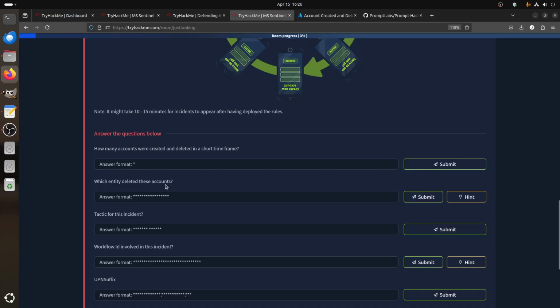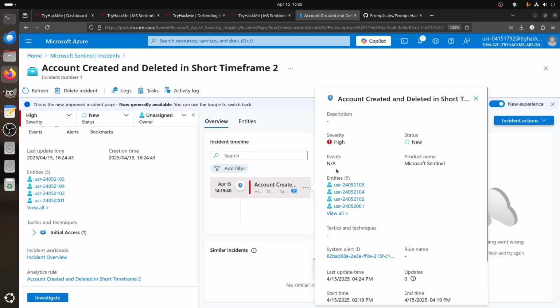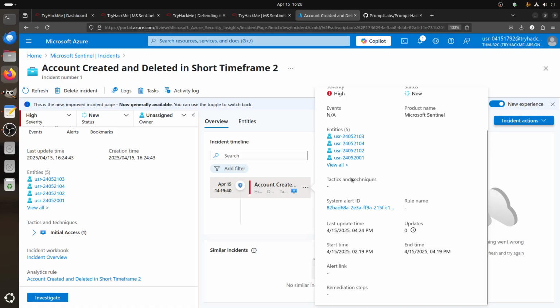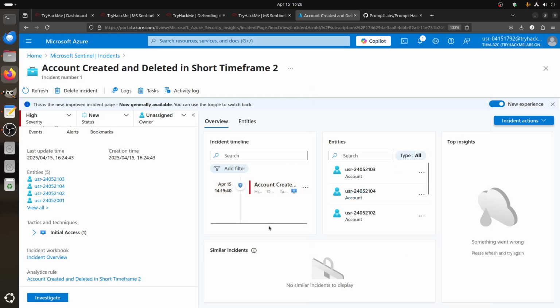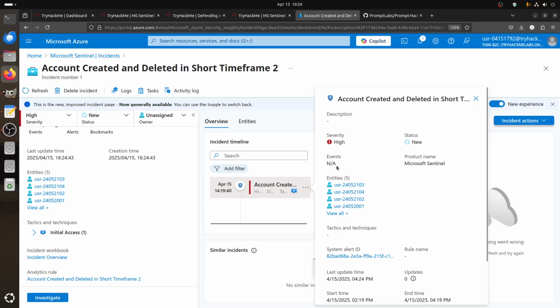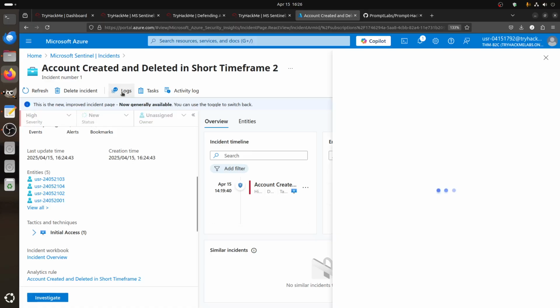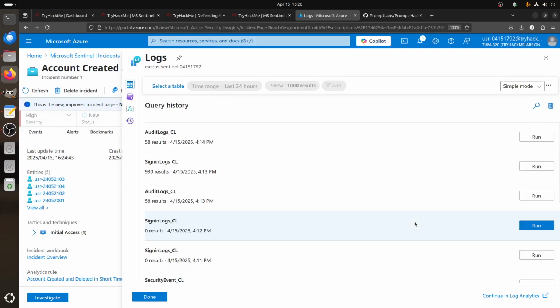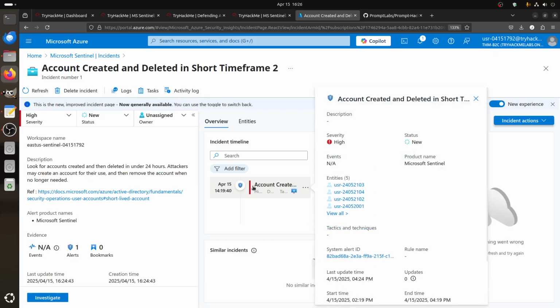Then which entity deleted this account? We can just click on it and then wait for the log to come. Where is that log again? That's not fair. Something is missing. It's supposed to show me the log. Where are you? I need the log for this event. Because we just triggered now, it's still not there.